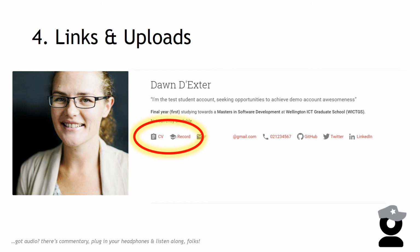If you're not a New Zealand citizen, we ask for a copy of your work visa. If it's expiring during the year, make sure you update it closer to our recruitment season.